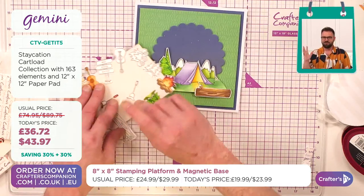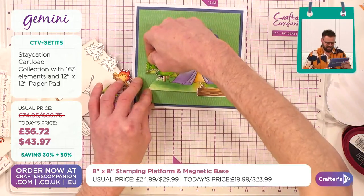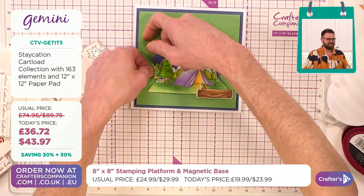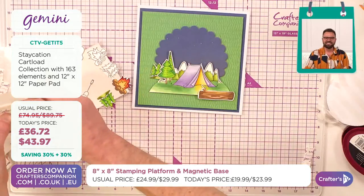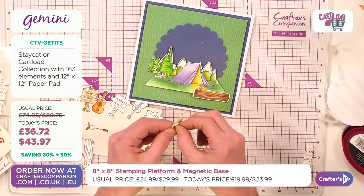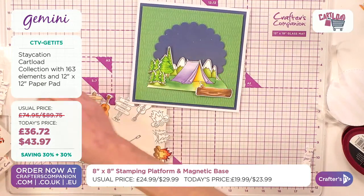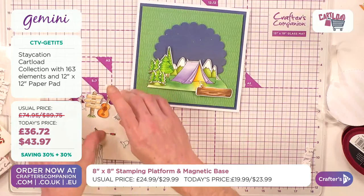Erin obviously thinks router's hilarious because she's gone in there. Router, there you are, is what you guys call it stateside. Router. Oh, I love it when that happens. But you can see. I wonder how often people just have no idea what we're talking about sometimes, Craig.